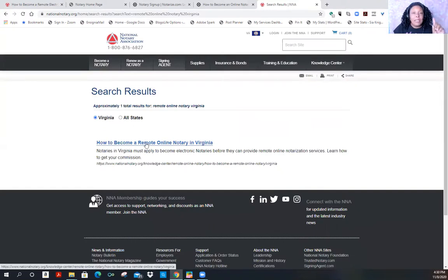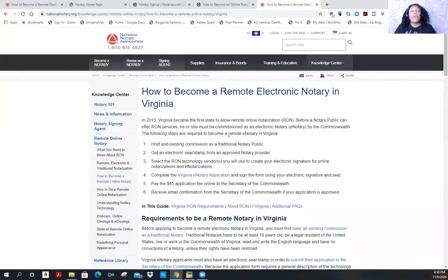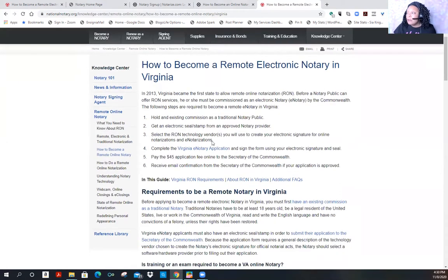And I believe each state has one of these articles, How to Become a Remote Online Notary in Virginia. Now, hopefully, if you've gotten this far, you know that being a remote online notary is not, unfortunately, available in every state. But Virginia, shout out to Virginia, was actually the first state to have remote online notary services available. If you read the articles for your state, here in Virginia you'll see that the first couple of things are pretty straightforward. You have to already be a traditional notary in order to do this. And then it gets a little tricky. I mean, it's terrible that after step one is when it gets tricky, but it does. So that's why I am here.